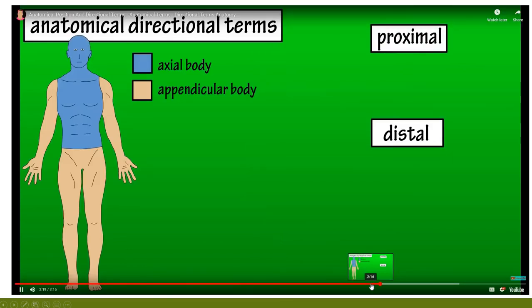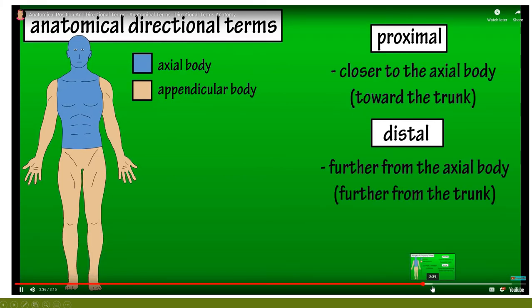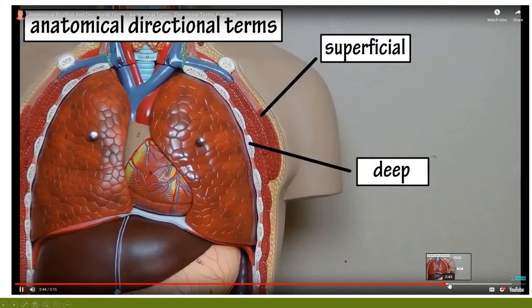Remember that the axial body consists of the head, neck, and trunk, and the appendicular body consists of the limbs or appendages that are added to the axial body, or further from the trunk of the body. So we would say the thigh is proximal to the foot, or you could say the foot is distal to the thigh. Superficial and deep are another set of directional terms.